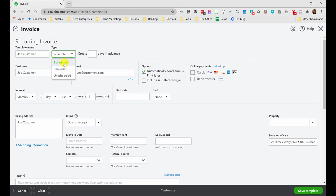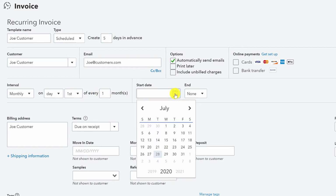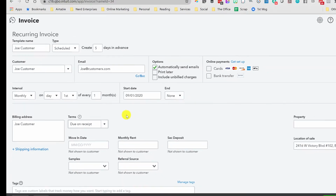So we can say it's scheduled. We can create it, like let's say 5 days in advance. Okay, it's going to be monthly on the 1st of every month. Starting with, I'm doing this as of July 28th. So let's say we're going to bill them now for the month of August. So we'll start this on September 1st, right? We just got the client today. So that's kind of how that often goes. We'll bill them right away today for the first month.